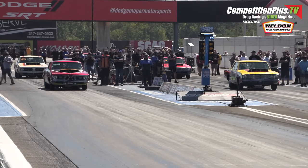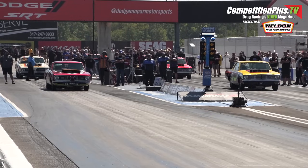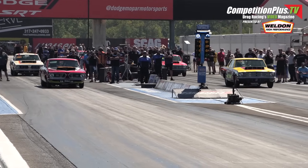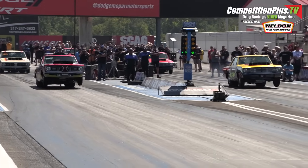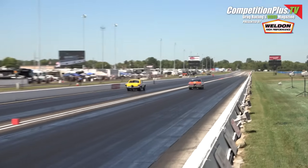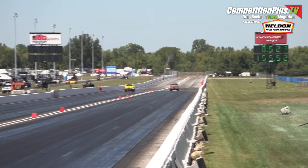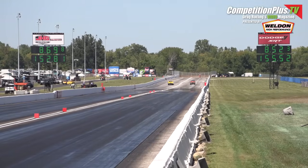Wendell Howes on the left side. That'd be the Dart. Lloyd Wolford over here in the Barracuda. For a berth in the semifinals, turn loose your favorite Hemi. Separated by just over 100 on reaction time, the advantage went to the left lane. The performance advantage, however, is going to be all Lloyd Wolford. He goes 852, 155 the speed, 869 for Wendell Howes at 152 miles an hour.